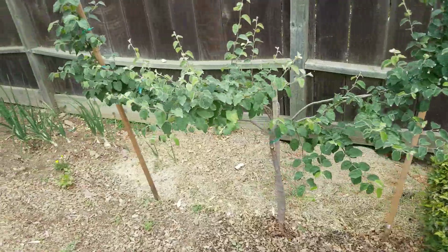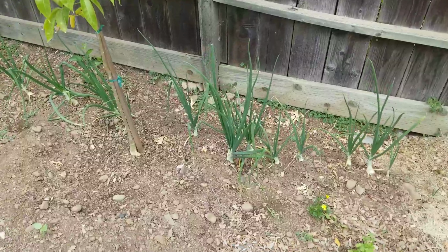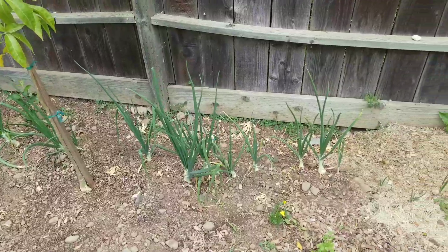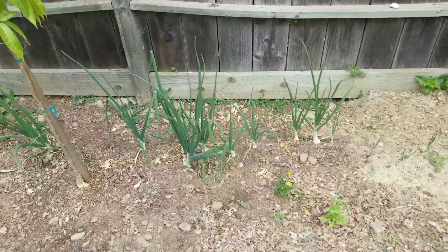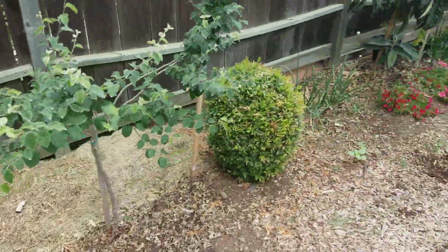Also growing onions, which these will grow from seed. You can find them at Home Depot, Lowe's, and they are frost tolerant. So you could grow them over the winter time and they'll be ready for summer. You don't have to worry about frost.